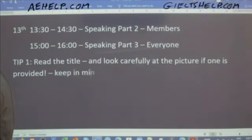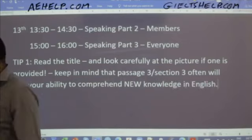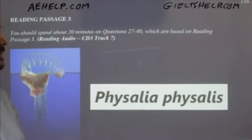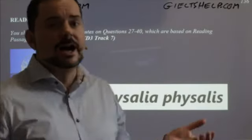Okay, so again, just a quick note about that. Keep in mind that passage 3 or section 3, however you want to think about it, often will test your ability to comprehend new knowledge in English. Okay, so they can throw one of these topics at you that's kind of new for everybody. So you have to use logic, you have to use strategy. That is my first or second big point here: you have to use logic, you have to use strategy. So you're looking at Physalia Physalis, and of course they try to help you visually, especially when you have this kind of strange or unfamiliar topic, and they give you a picture, and they will go, okay, there's a picture, that'll help you.